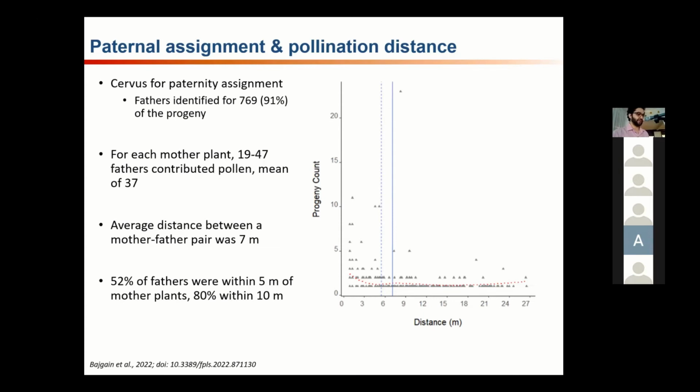And I guess the biggest discovery from this study was that 52% of fathers were within 5 meters and 80% were within 10 meters. So when you are out in the field tomorrow, if you walk about a 5 meter radius and then go in a circle, you can say that 80% of the pollen to that central plant comes from within that range. And that's pretty cool.